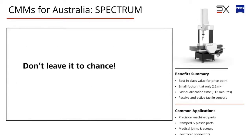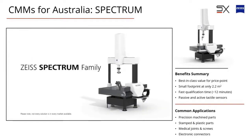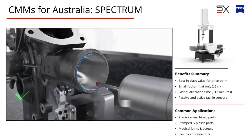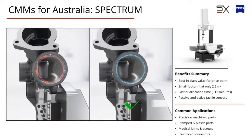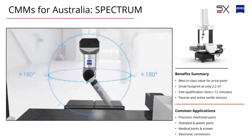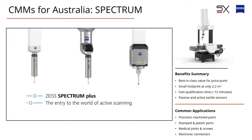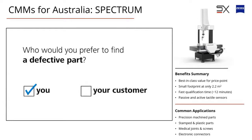Both active and passive scanning technology can be used with the Spectrum system. This enables optimum accuracy independent of form position errors due to the actively controlled measurement force. The ZEISS Spectrum family comes in different packages for either single point measurement, scanning mode, or with RDS for complex structures. This enables easy decision making based on the application. This is a great entry-level solution for a wide range of applications throughout many different industries in the Australian market. This will be demonstrated in the application examples as a preferred system for basic applications where point measurement or surface scanning is required.